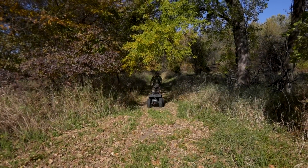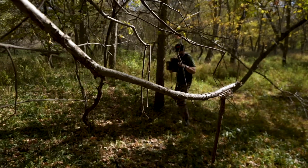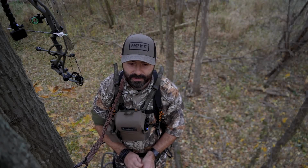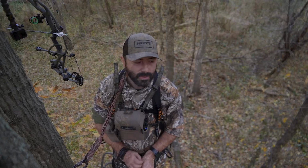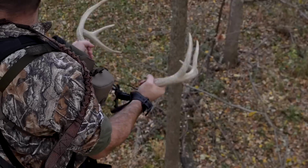About 15 minutes ago, I could see a buck working around about 100 yards off. I couldn't tell what it was. It's a little too thick. Looked like a big body deer. I tickled the antlers together just for a minute just to see what he would do. And I think I'm gonna do a little bit louder calling sequence, being October 24th. See if we can entice him to come check it out.